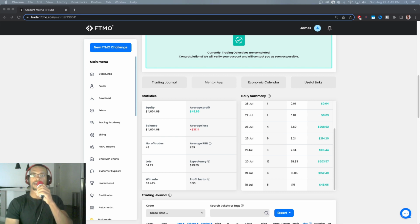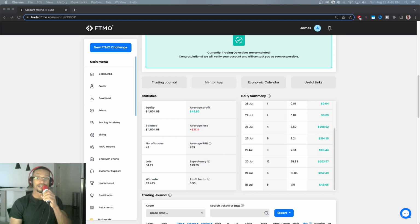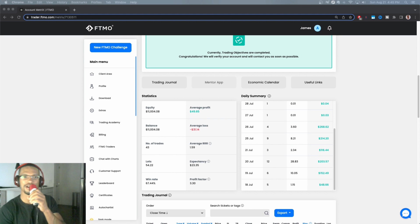You can see here I kept my daily trades under 10, which is my limit, other than on July 20th where I took 12 trades, and I also didn't have a single day with a loss. What I'm trying to say here is I did a really good job on this challenge, and this is proof that 1% risk is the way to go.